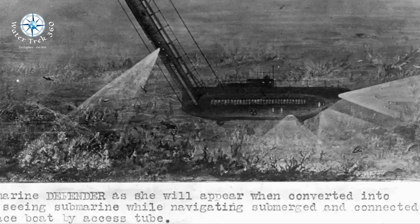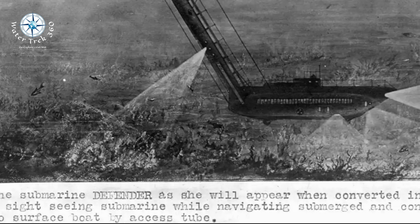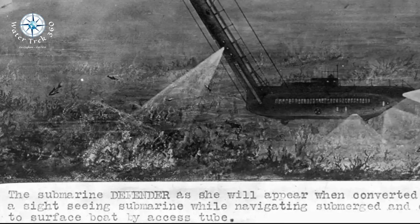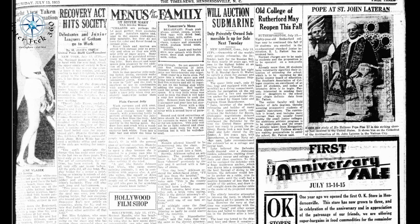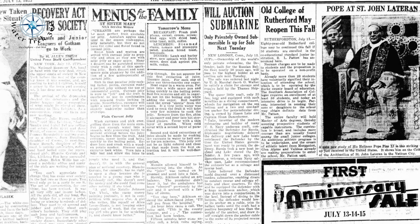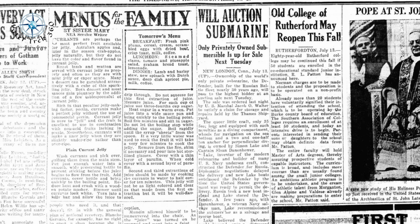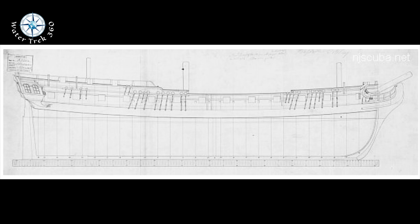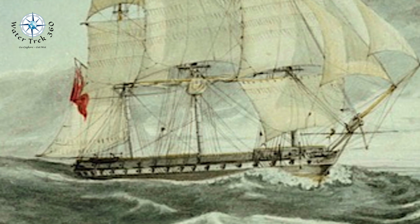Lake was committed to making the Defender a premier salvage vessel. In this depiction, they refer to sightseeing capability through planned viewing ports. Very Jules Verne. There are even more missing pieces to the story. In July 1933, it was reported that the Defender was to be sold at auction. That must not have happened, as Lake later used the Defender in an attempt to salvage reported gold from a sunken British frigate. The HMS Hussar, which sank in 1780, was reportedly carrying $2 to $4 million in gold.